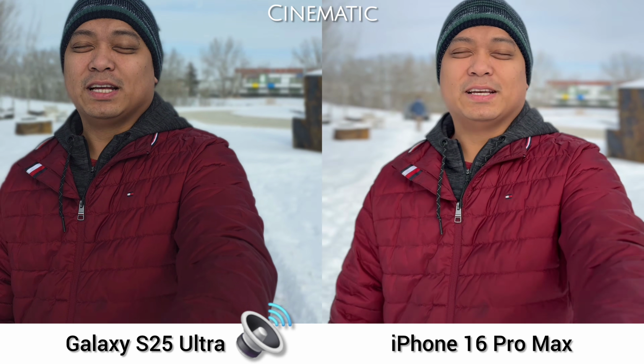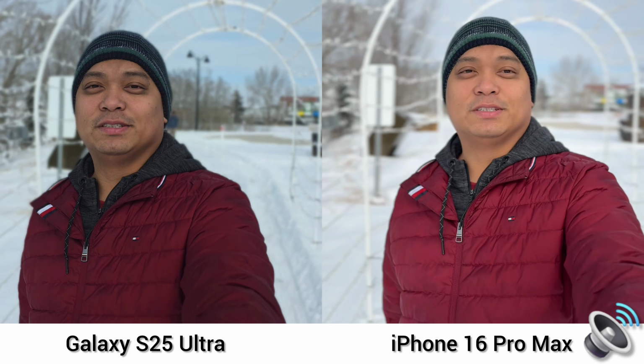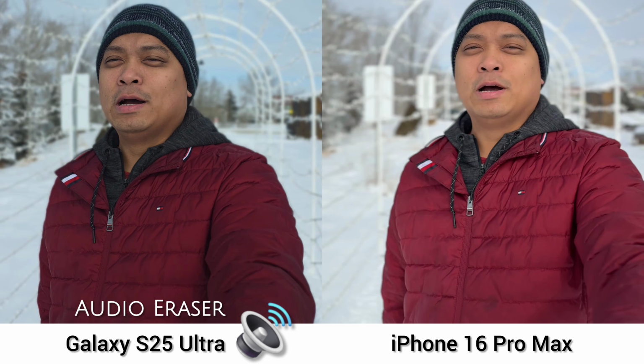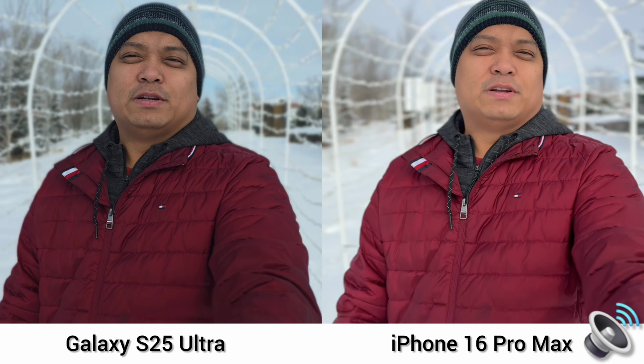We are starting with the cinematic versus portrait video on both phones, Galaxy S25 Ultra versus iPhone 16 Pro Max. Now we're testing the audio eraser on Galaxy S25 Ultra. Hope you hear the difference. I think that's it for the quick audio and portrait video test.